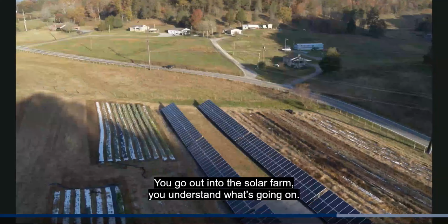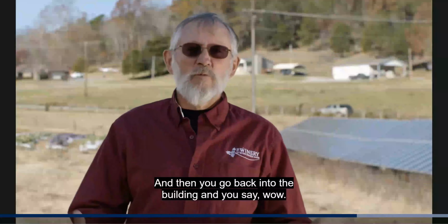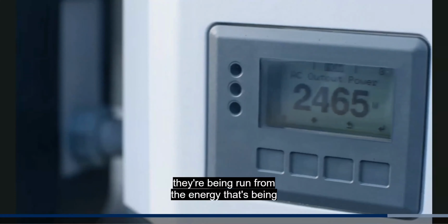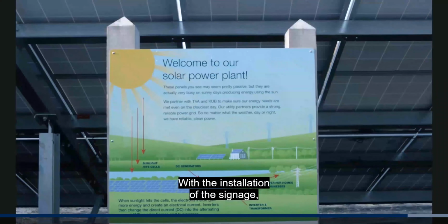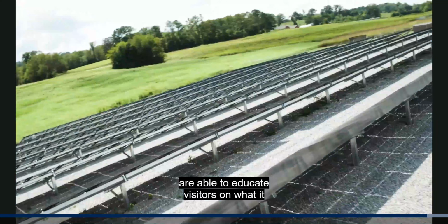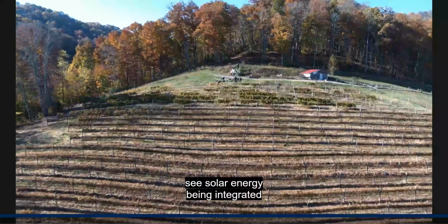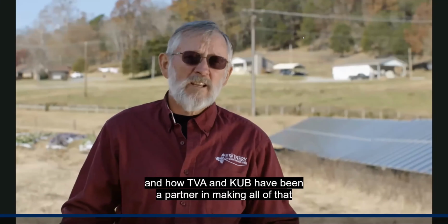It's pretty unique. You go out into the solar farm, you understand what's going on, and then you go back into the building and you say, wow, the lights and the air conditioning and the heaters or the coolers or whatever, they're being run from the energy that's being produced real time right here. With the installation of the signage, TVA in partnership with KUB and the farm are able to educate visitors on what it means to have renewable power. It's kind of been a full circle to where now we see solar energy being integrated in with a local vineyard and a winery, and how TVA and KUB have been a partner in making all of that happen.